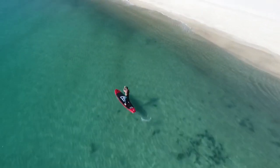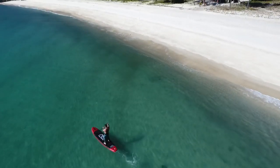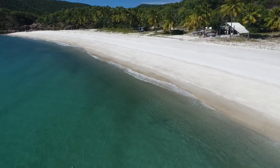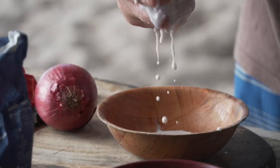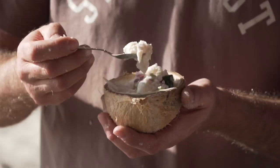Join us next episode as we put back on the wetsuit for some stand-up paddleboarding and spearfishing and collect and process some of the island's coconuts to make up fresh cream for one of my favourite dishes, coconut cream fish, here on Sail to Spear.